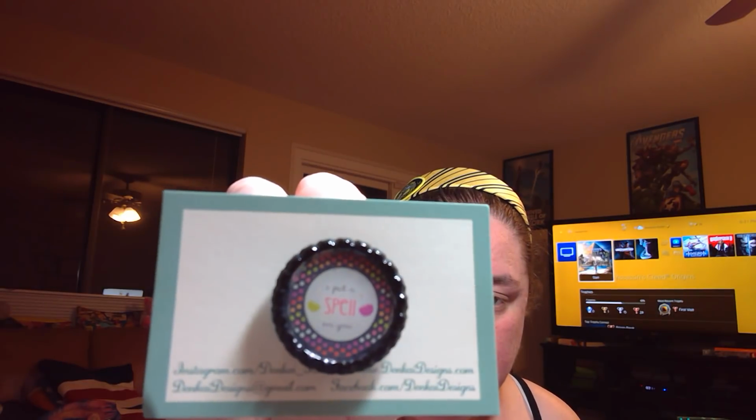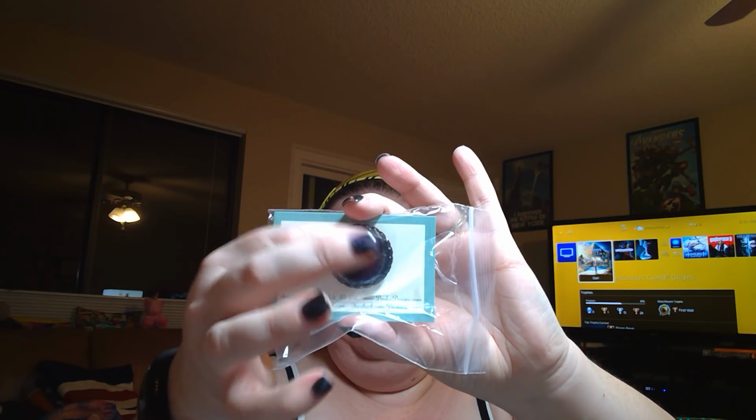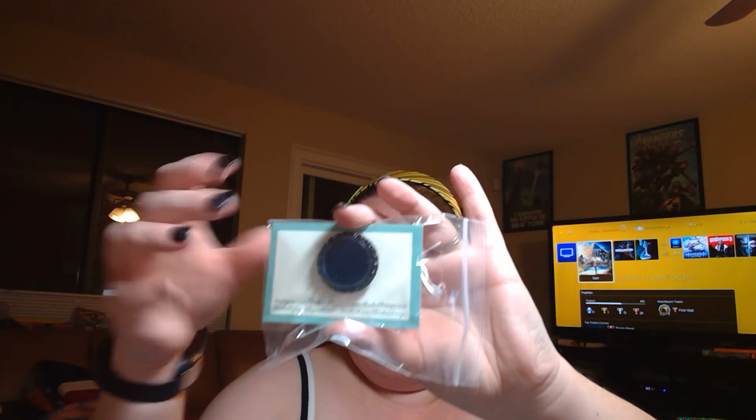I also ordered from Dankai Designs because I love her needle minders. I got this, I Put a Spell on You. And then the little free one she gave me with this cute little elephant. And then the other thing I got from her was one of those little sticky needle minders, so I can put some beads on there and have a couple of beads right on my project. Thought I'd give that a try. And then, of course, she always sends some little candies. I haven't eaten them yet. I've been a good girl.